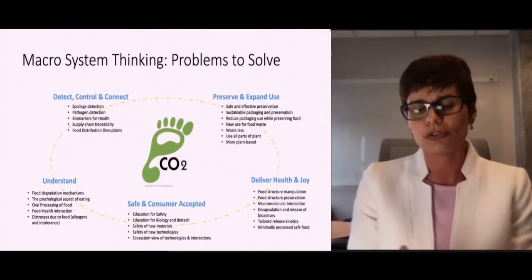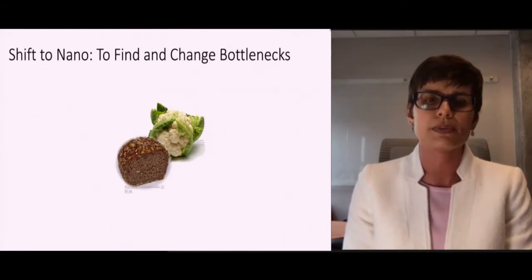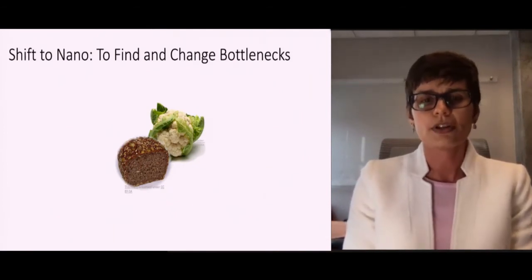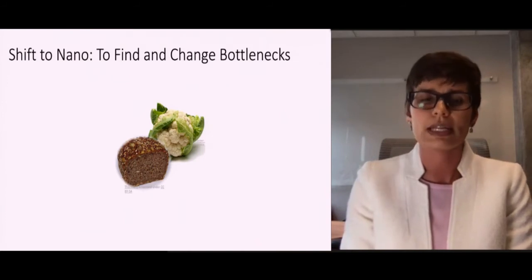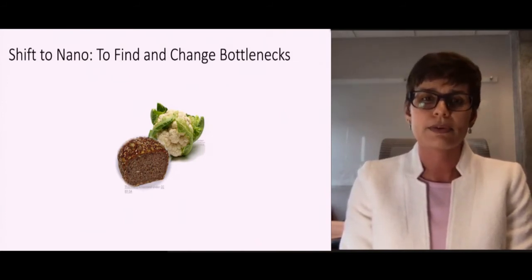And so when we do that, looking at the macro, we now shift to the nano: what nanotechnology can do. So shift to the nano to find the bottlenecks. And see, here are a few examples. As briefly mentioned before, for example, we can change the texture of bread or improve it, such that the texture of bread lasts for a longer period of time, or we can genetically modify fresh produce so it lasts longer, is pest resistant, and at the same time doesn't require pesticides.